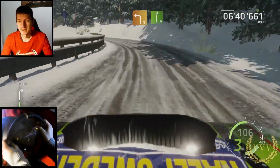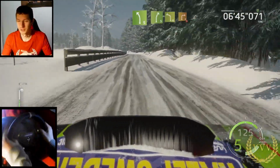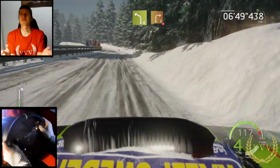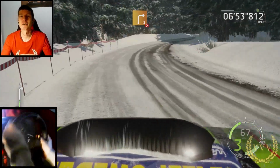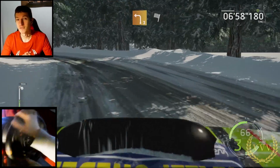It really is a lot of fun as a result. So it's certainly a game I'd recommend if you do have a steering wheel. But just don't expect it to be an out and out simulator, because it's not. Needless to say, it is still a lot of fun, so it is worth picking up just for having a bit of fun with.